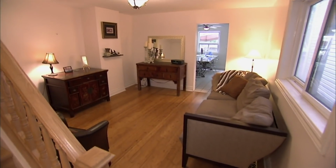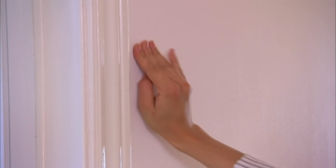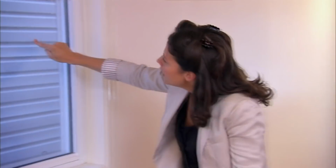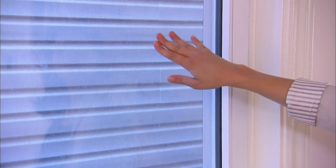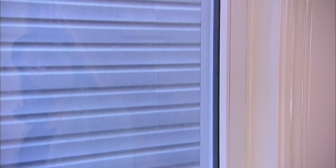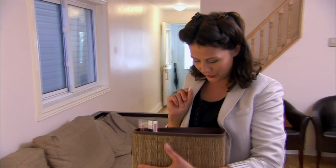This room reminds me of a doctor's waiting room. Kind of lacks character and warmth. The walls are just plain white. And look, I'm looking onto a vinyl siding there. There's no curtains to distract you. It makes you feel a bit like you're in a trailer park. Old chewing gum. Nothing says buy me like old chewing gum.